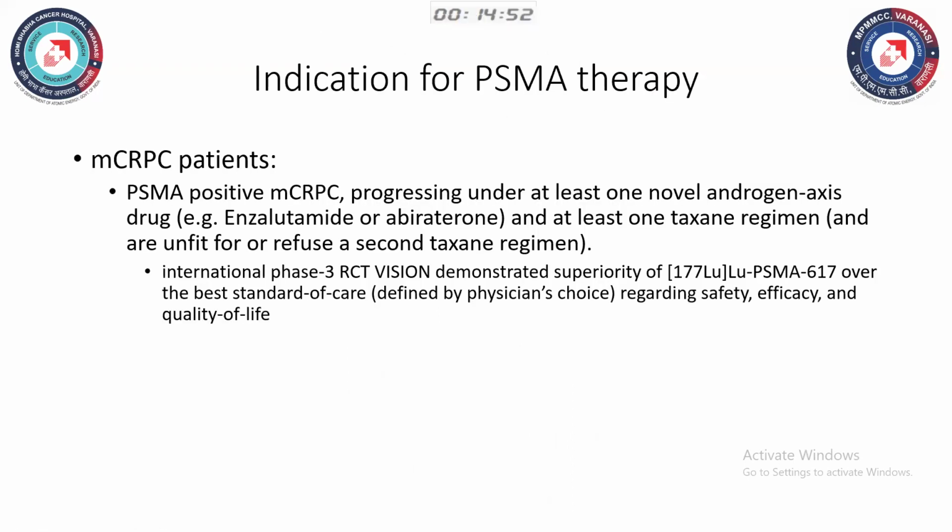Moving on to the therapeutic side. So what are the current indications for PSMA therapy? Currently, it is mostly indicated in the metastatic CRPC patients. So the PSMA positive mCRPC patients who are progressing under at least one novel androgen axis drug like enzalutamide or abiraterone, and at least one taxane regimen, and are unfit or who are refusing the second line taxane regimen.